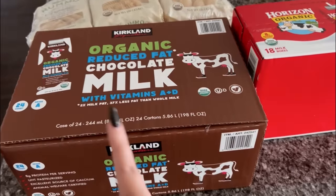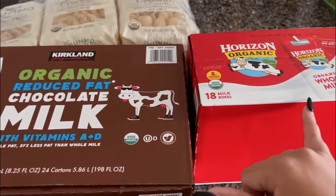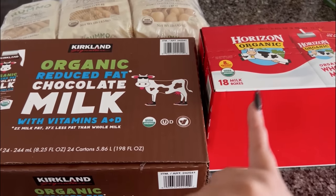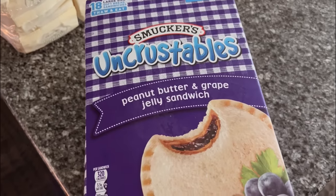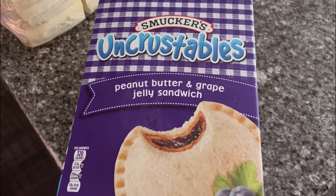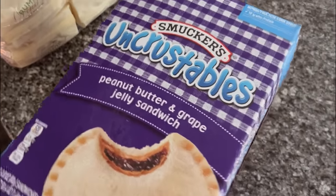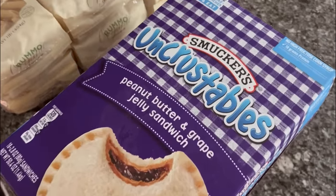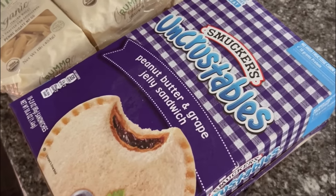And I love these little packs because they're easier to store since they don't have to go in the fridge right away. But also the size is perfect for Kale to take with his lunches and for us to be on the go. These Uncrustables, yes, I know that you can make these and just freeze them on your own. I know that, okay? But sometimes your girl just needs a little assistance, and the kids love these, so I went ahead and picked some up.